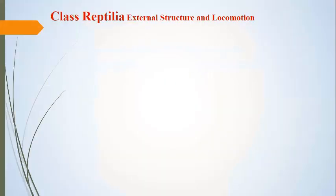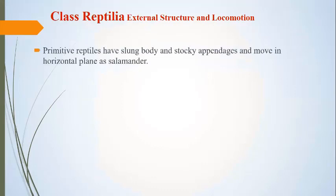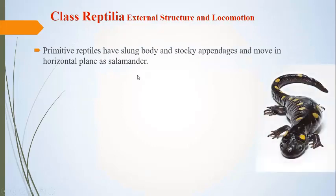Okay, now we're going to class Reptilia, the external structure and locomotion. And the primitive reptiles have a sling body, stocky appendages, and move in a horizontal plane like a cylinder. Okay, so you can see the cylinder has a very slimy body and stocky appendages. Stocky कहते हैं कि छोटे लेकिन मजबूत नज़र आने वाले और स्लिंगी बॉडी वो होती है which is not in fully control. मतलब वो फ्री फील होती है, अपेंडेजेस के पूरे कंट्रोल में नहीं होती है, वो हॉरिजॉन्टली ज़्यादा लिफ्ट नहीं होती बॉडी ऊपर, तो वो सीट के चलते रहते हैं सम टाइप.